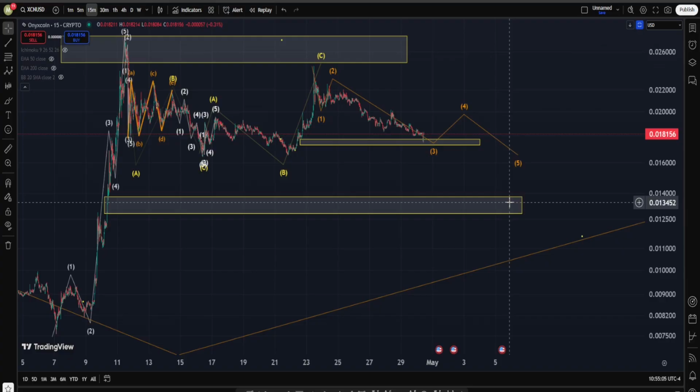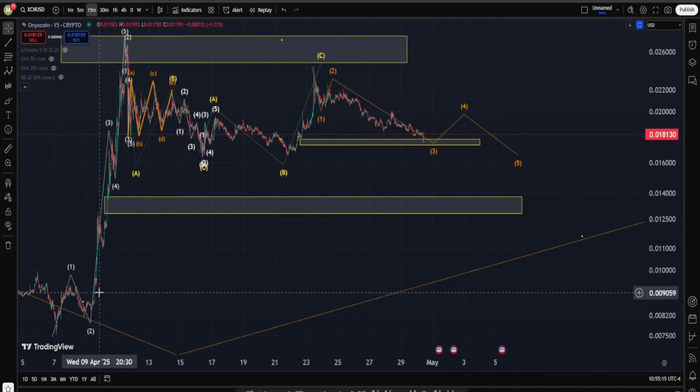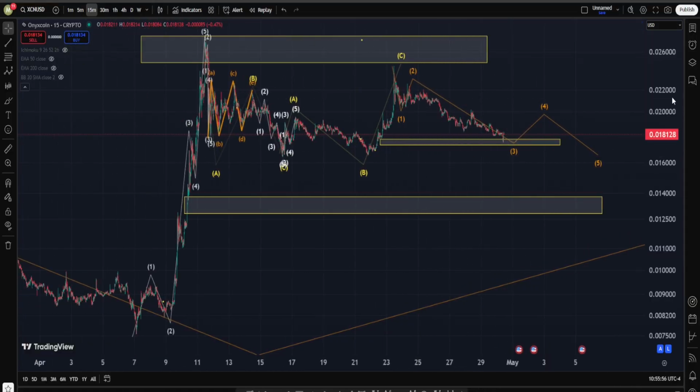And who knows, maybe even that will not be enough, because again, I want to be very clear, this isn't really that much of a strong support. And if we get a break of this thing as well, you are looking at one more strong move down in XCN in order to reach these areas all the way down here, about like 0.9 of a cent, meaning from the current point, we're going to get like a 50% move down. Believe it or not, that can actually happen. But again, as long as we are not breaking this support, I think we can remain a bit more optimistic.